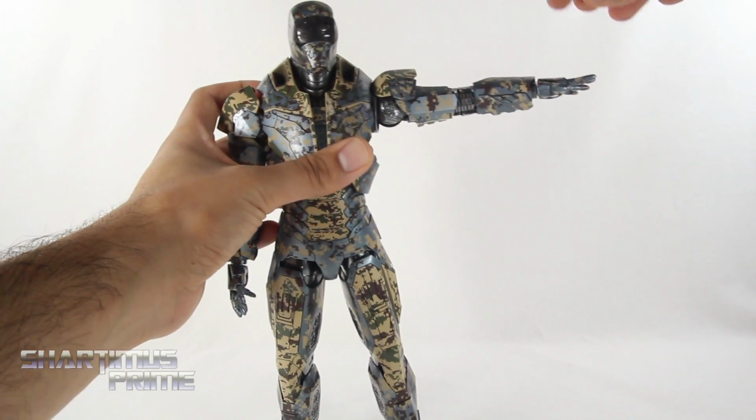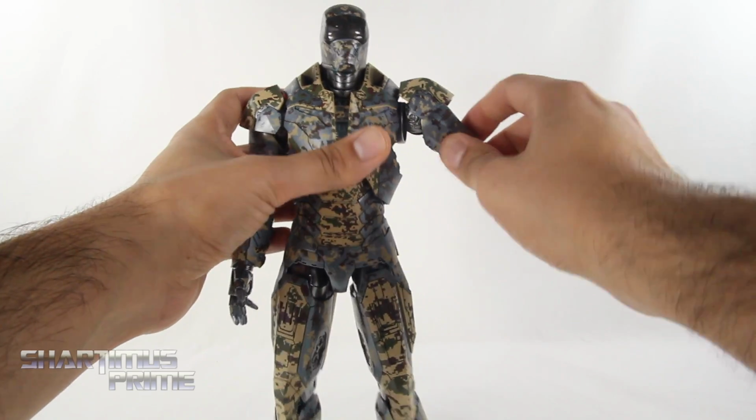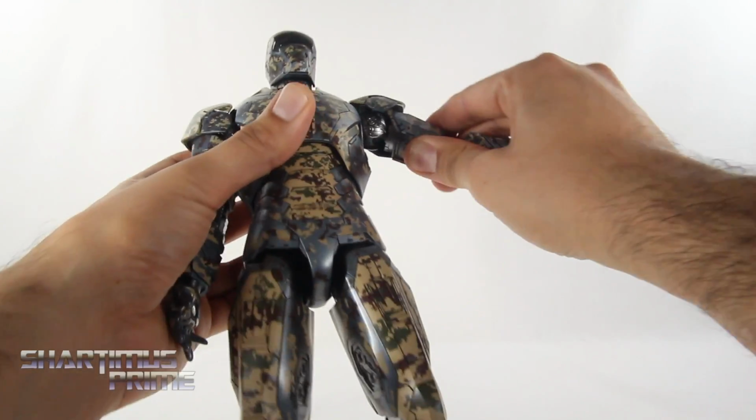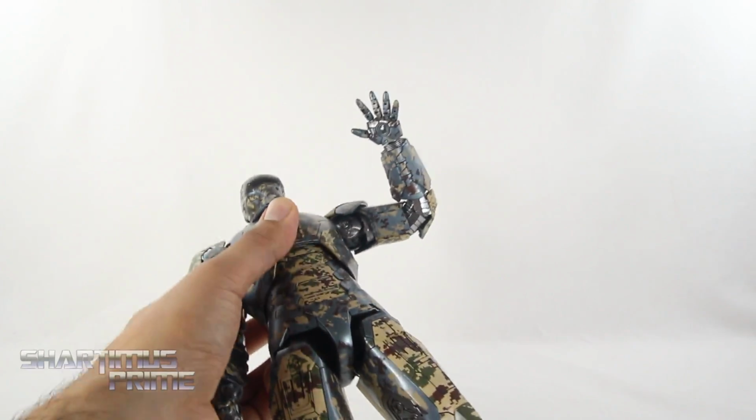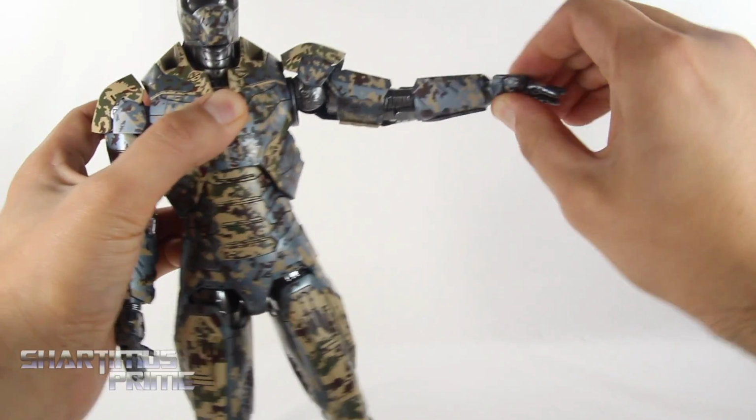And you can't move the arms all the way outward that much. You can move them all the way down. You can do a full rotation at 360 degrees. You also get rotation at the bicep. And then he does have the double jointed elbows. That looks really good. And then he has rotation at the wrists, and you can move them up and down.